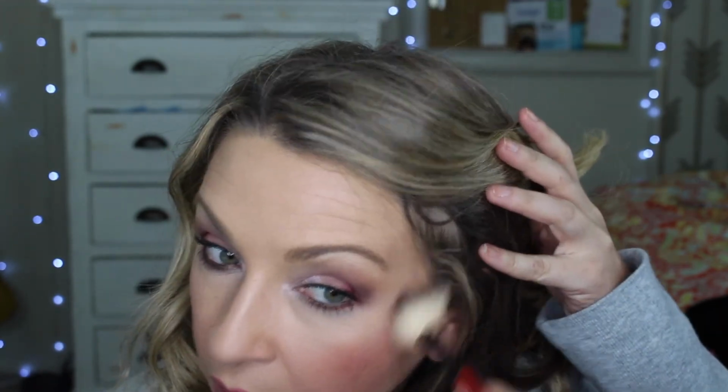Then last, I had Becca's Champagne Pop on earlier, but I'm gonna go with Opal because I think it fits the color scheme. It's a more cool toned look. My nose has already got Champagne Pop still coming through, but bringing it back.